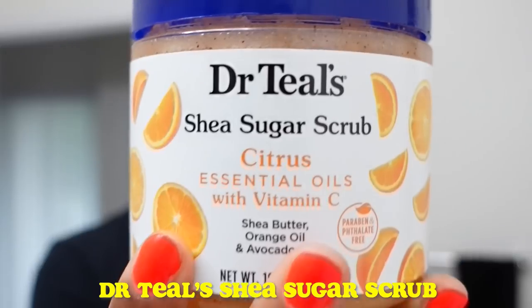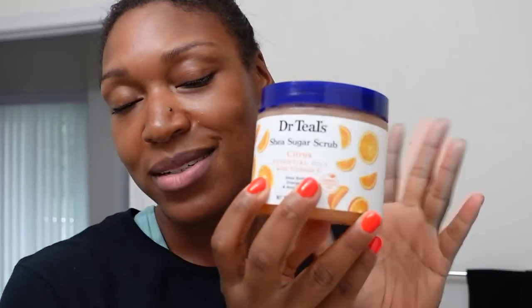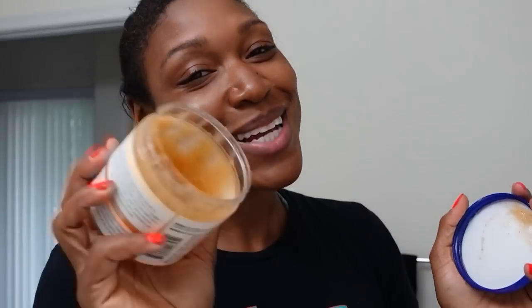And since I have time, because I'm starting early on my nighttime routine, this is my scrub of the night. Usually I scrub when I just have a little extra me time. This is the Dr. Teal's Shea Sugar Scrub in the citrus scent. This is like a wake-up scent, but feel free to use a more soothing scent. I love this. I love the texture, consistency, comparable to Tree Hut.